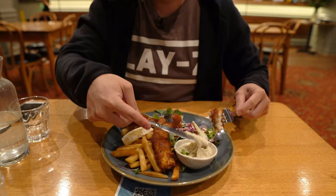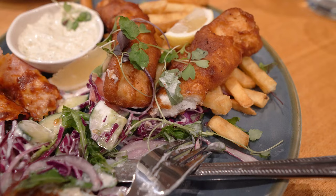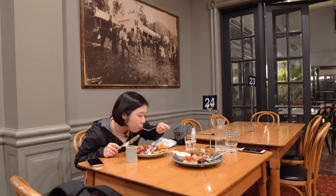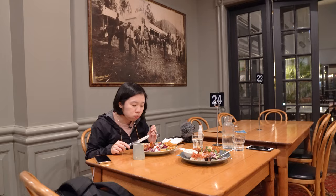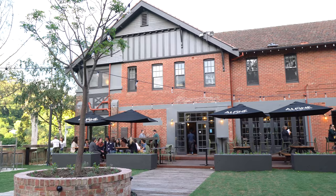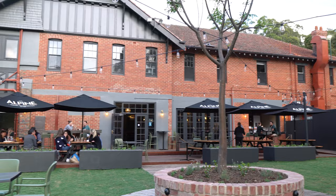They also offer vegan and vegetarian options, as well as weekly specials that showcase seasonal produce and flavors from around the world. You can enjoy a delicious meal in the bistro overlooking the gorgeous beer garden. Be mindful though, the food can take a little bit of time to arrive at your table.